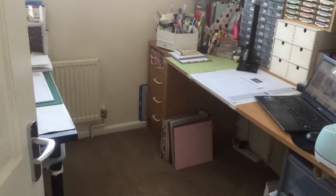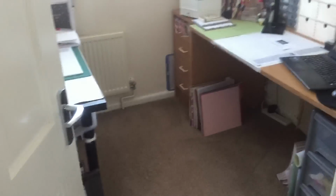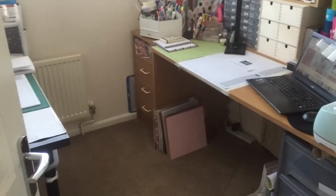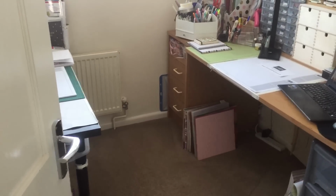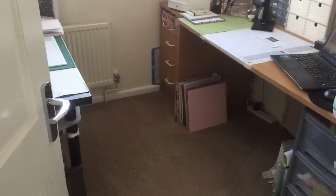Hi everyone, I just wanted to do a really quick updated tour of my room because I haven't done one for about 5 years. So I just think it would be nice because I've moved house as well and I am in a box room.